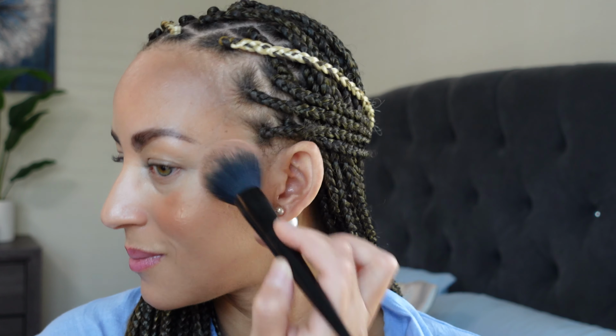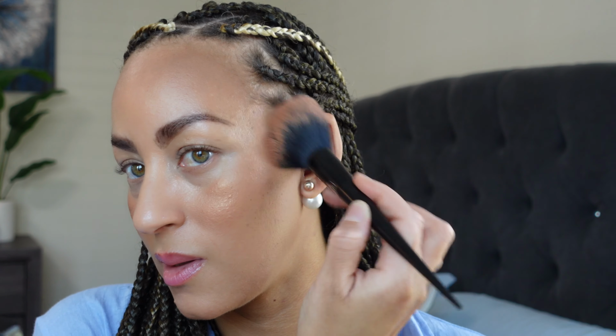Because this is such a nice color. You know, I love this for the summertime. It definitely has an illuminating effect. And since we already contoured, now we're just going to bronze.